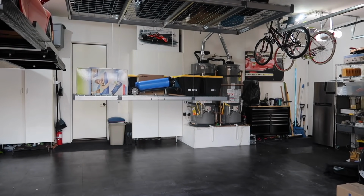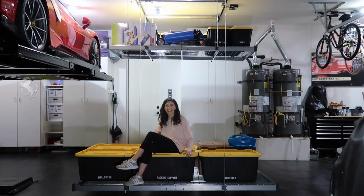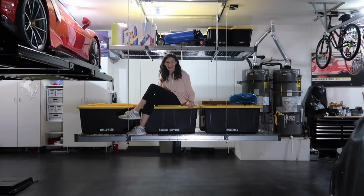And up goes the second lift. It's seriously so easy. I'm showing you how much weight it can hold. My dad was in control of the remote, and I realized he was going up pretty high, and I felt like Charlie in the Chocolate Factory.